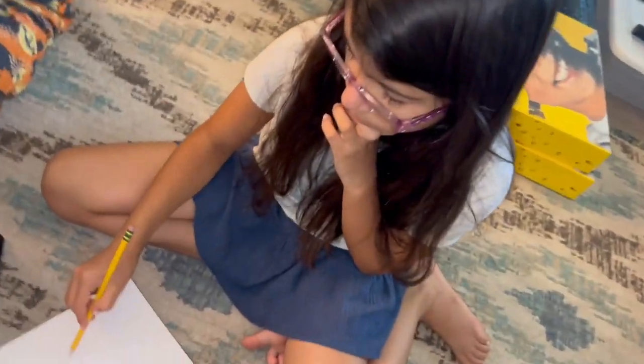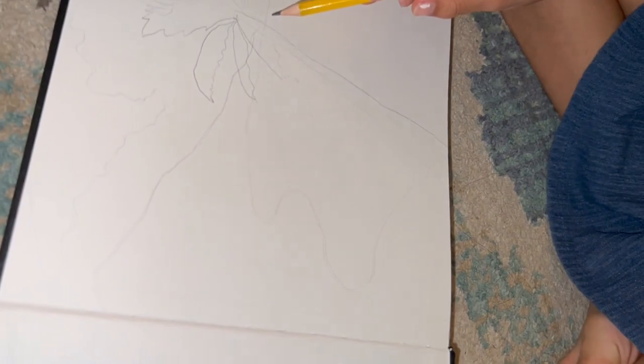Whoa, Papa. You're making something cool? First, you're painting it, right, Mama? First, you're drawing it? Mm-hmm. Oh, you're drawing that? Mm-hmm. I'm drawing that.